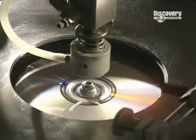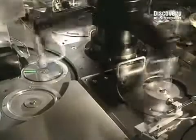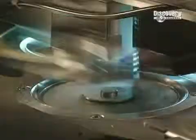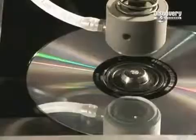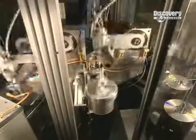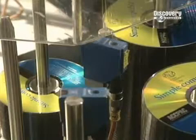Protecting the surface of the disc is essential, so a coat of varnish is applied, which also allows the silkscreen design to stick well to it. Ultraviolet lamps quickly dry the varnish. And here in the pressing room, they apply the silkscreen label. 70 discs can be embellished in just 60 seconds. And once the silkscreen is completed, the finished discs leave for packaging. Simple, really?